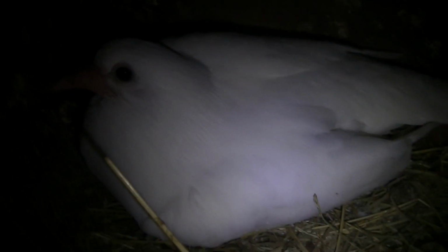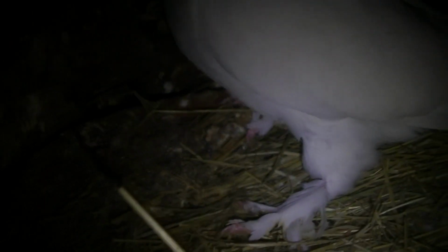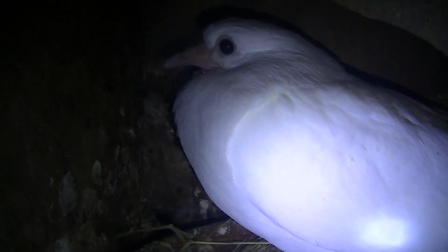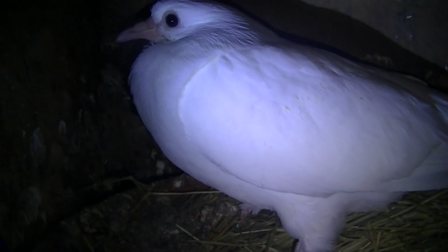This baby is really nice. A week to go, and then I can transfer it into an outdoor aviary. The legs are absolutely beautiful. So yeah, a week to go, and I'll transfer it outdoors.